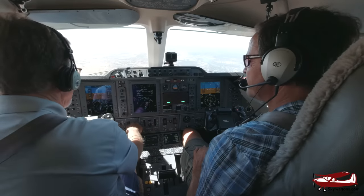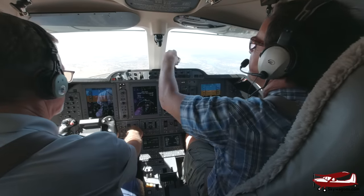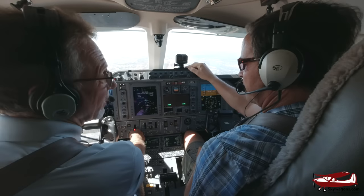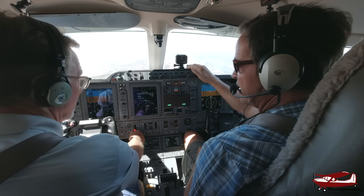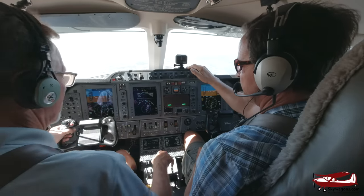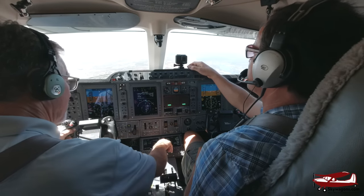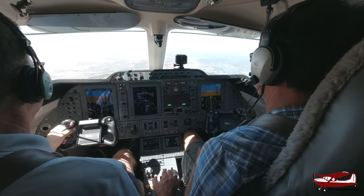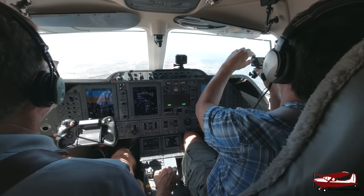Speed checks. And we're not going to let go of the gear handle until we can do what? Until you know it's down. Three greens and no red. Descend and maintain 4,000. Remember 858 Quebec, runway 22 right, cleared to land. Okay, Mark, look on your airspeed tape.